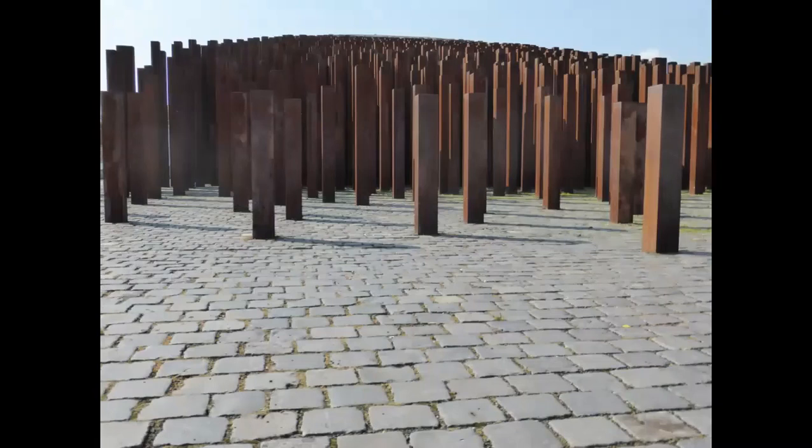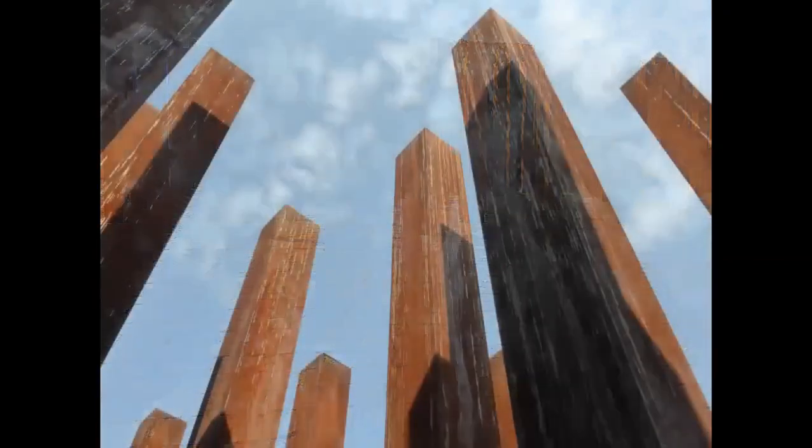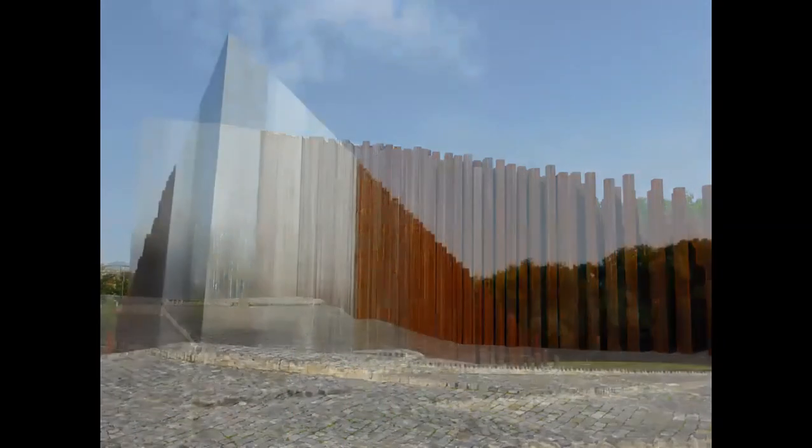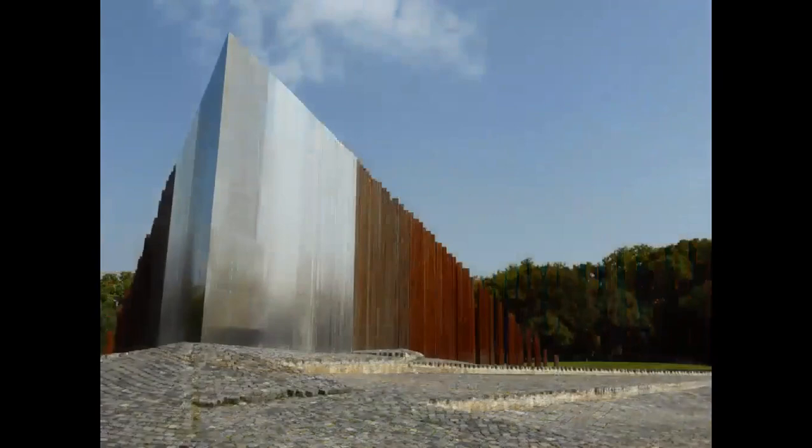This is a symbol. All of these rusted steel columns are supposed to symbolize the masses of Hungarian people coming together. And as you can see, as the metal pieces come closer and closer together, they become one and are no longer rusted and are beautifully shiny. You can wander around inside this sculpture.